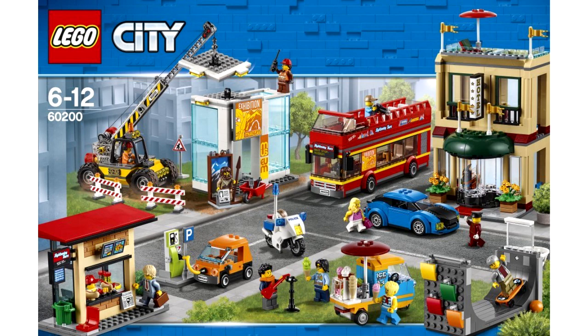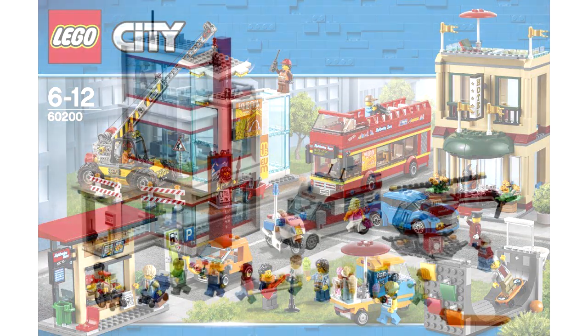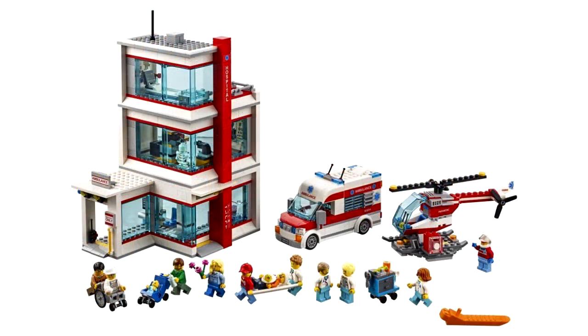It's nothing of huge substance, but it's definitely something that could beef up your Lego city, and I really like that. So enough about that, let's look at set 60204, the hospital.